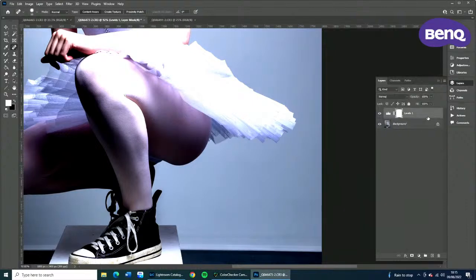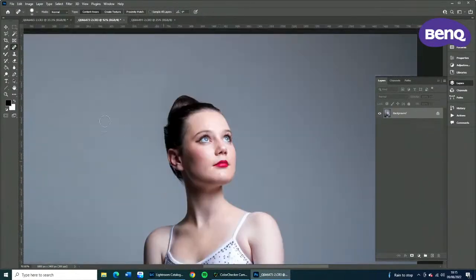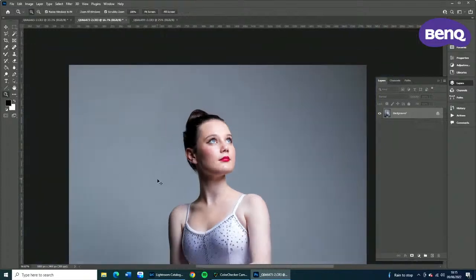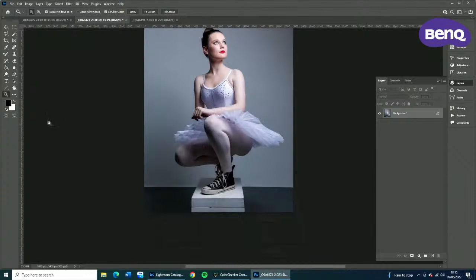Anyway, get rid of the levels layer. Again, we've used a non-destructive layer there by using the levels. We go back into the face. Now I'm happy with the crop and I'm happy with the way that we've filled in that side of the frame there. Yeah, that's all good.